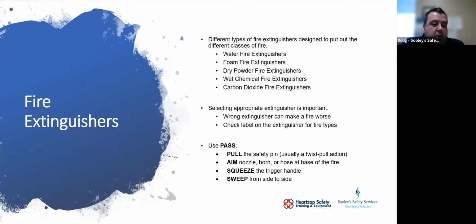You also have fire extinguishers. Your different types include water, foam, dry powder, wet chemical, and carbon dioxide. You must make sure that you select the appropriate extinguisher. The wrong extinguisher can make a fire worse, and you need to check the label on the extinguisher for the different types of fire. For example, most fire extinguishers will usually be an A, B, C type. These extinguishers are not good when it comes to oil and grease fires, as it'll actually just make the fire spread further. When you're using a fire extinguisher, you need to use the PASS method.